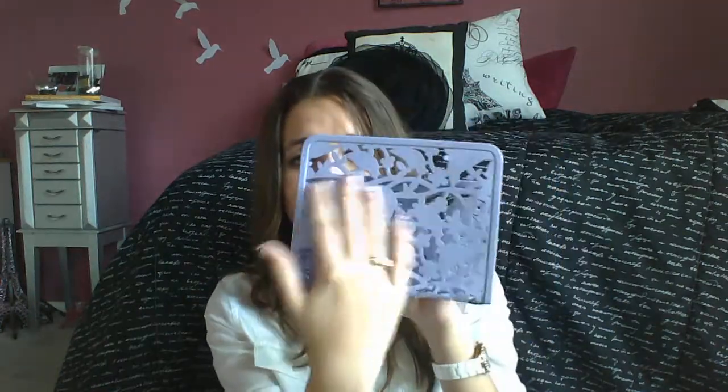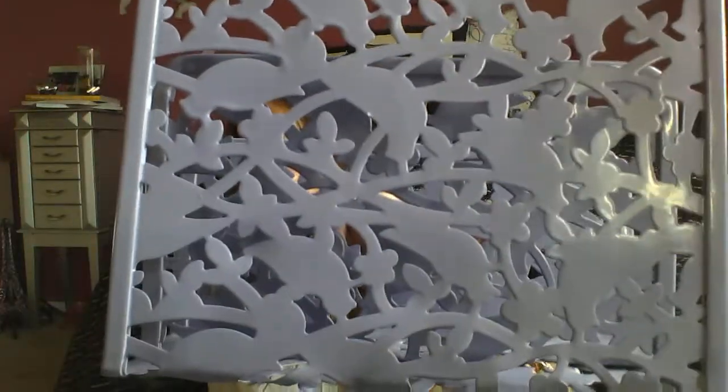It's beautiful. It's this lavender shade with almost like a bird pattern. I almost see birds and a branch-like pattern to it. Maybe I'm crazy, but I like birds. They're calming, and I think they're really cool.